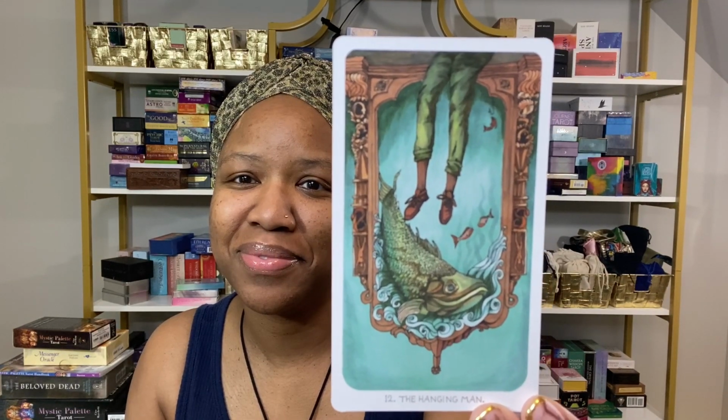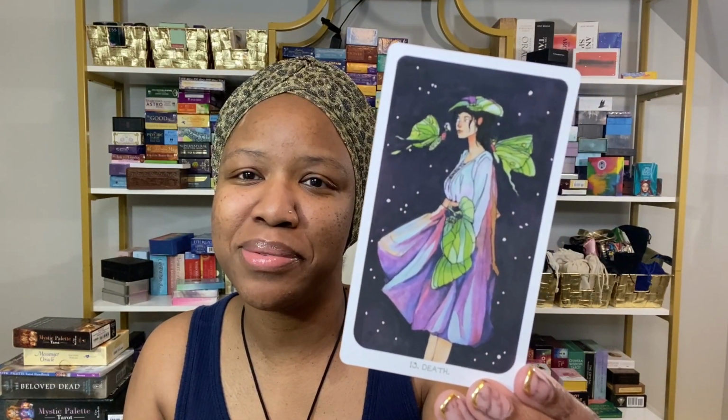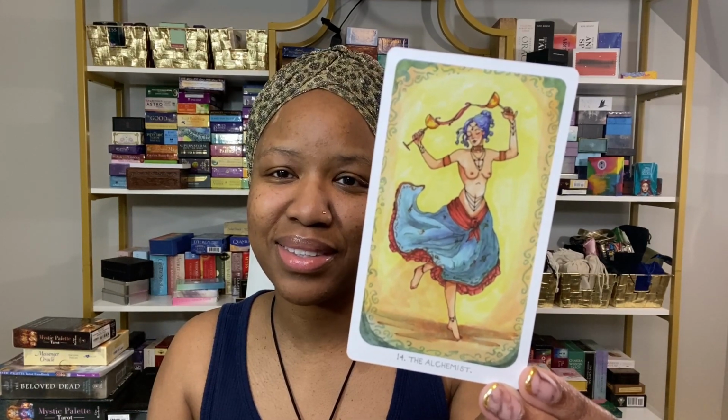I don't know, but you can see the legs are sitting down, and then the top half of the body is up in the clouds kind of. But I really love this. I think that's just so beautiful. And there's Death. Beautiful, beautiful, beautiful. Number 14, The Alchemist. 15 is the Pan.